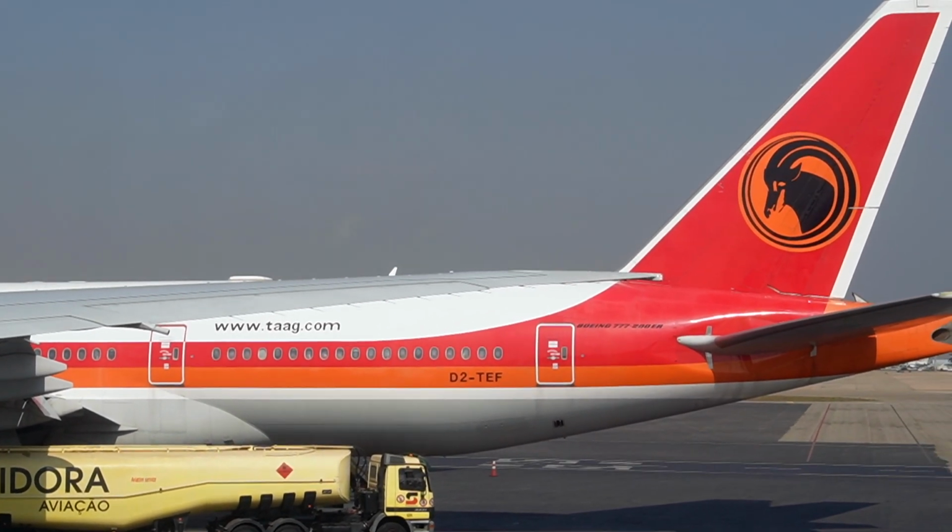But as you can see, the cabin doesn't look too busy, so I hope that I'm going to have my own row, and I'm very much looking forward to the food. And yeah, so I guess 3 hours and then we'll be in Johannesburg.